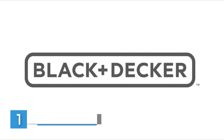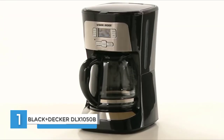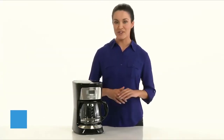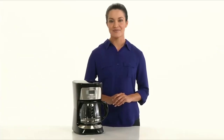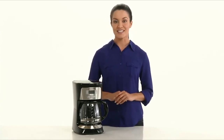Black & Decker, let your kitchen work for you. Make your mornings easier with the Black & Decker 12-cup quick-touch programmable coffee maker. This model is fully programmable. The easy-to-use digital controls ensure your coffee is ready exactly at the time you want it. And with a brew strength selector, you can customize your coffee to your individual taste.